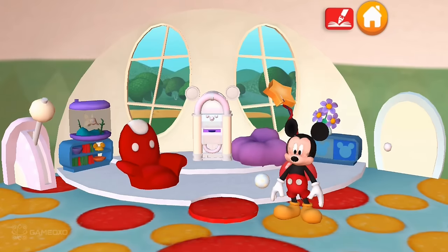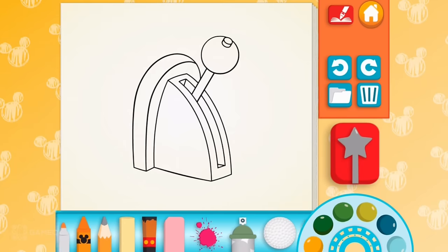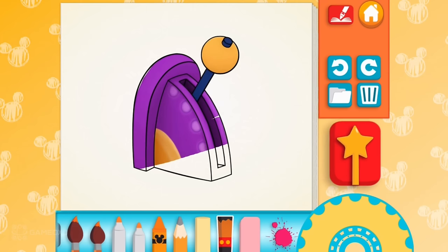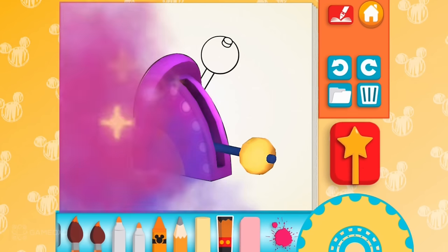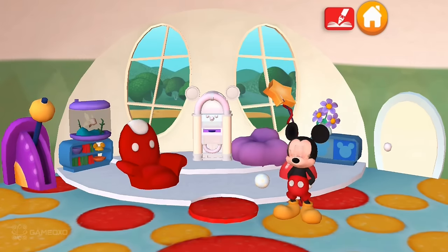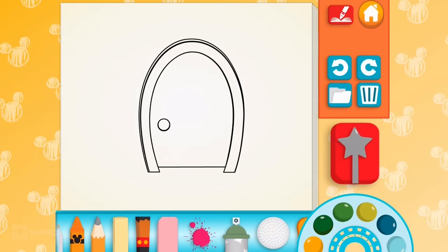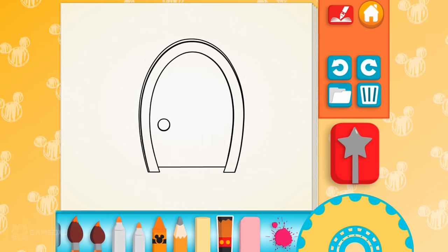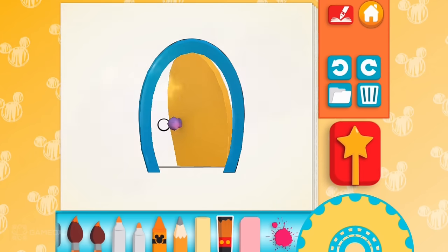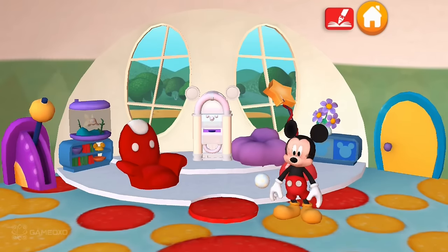Good job! Choose something to paint. The silly switch. The mouse brush. Cool! Look at me. I look great. Choose something to paint. The door. The mouse brush. Hot dog! Now, let's go paint some more stuff.